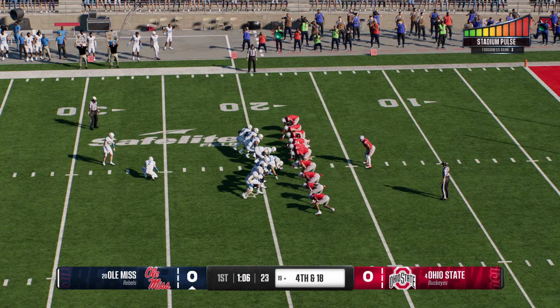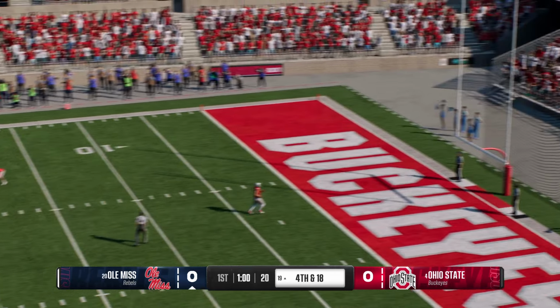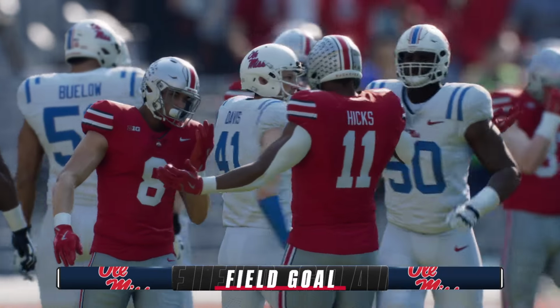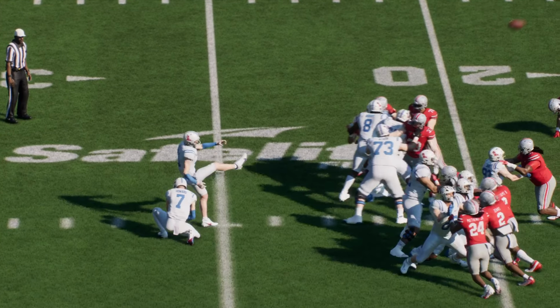Fourth down, they'll try a field goal. Not a particularly long kick from 36 yards out, but he'll have to guide it in from the left hash. Splits the uprights, it's good. And the first points of the day come on that field goal. 3, Ohio State, 0.